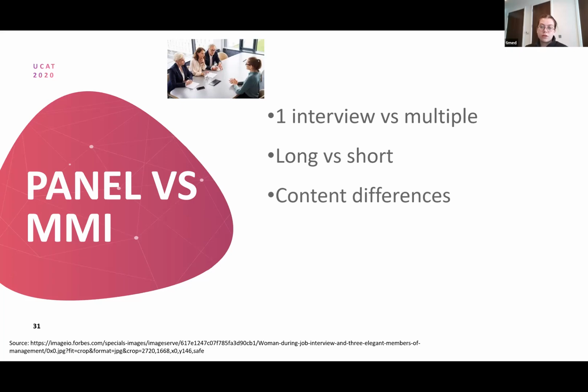One's longer, one's shorter. There are differences in the content. Usually panel interviews are a little bit more academic, a bit more formal, whereas MMI often has role plays and weirder stations, I suppose, which test your problem solving abilities, things like that.